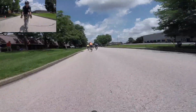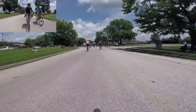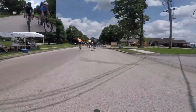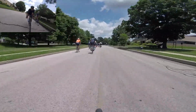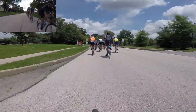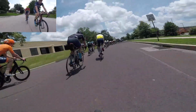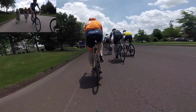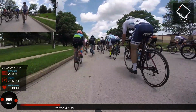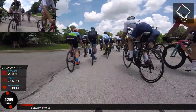So you want to make sure that even when you're trying to relax, you're always keeping your eyes up the road. Because if a split happens and you're not paying attention, just having your head down looking at your stem, you get gapped off the back. You either need to do a large surge in energy, or possibly you never see the main group again if they continue going quickly. So I decided to bite the bullet. I decided to make the jump, go across, and try not to burn up too much energy, because I wanted to be there for the finish.